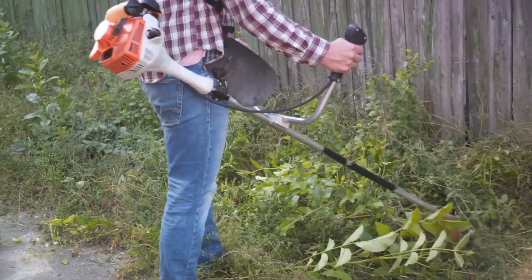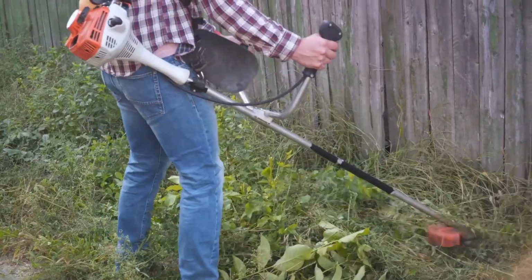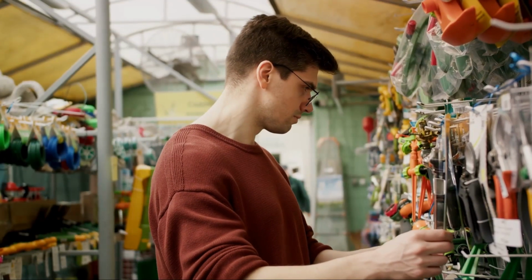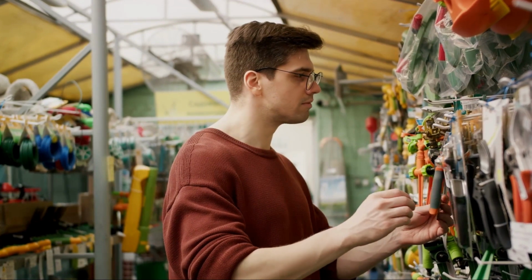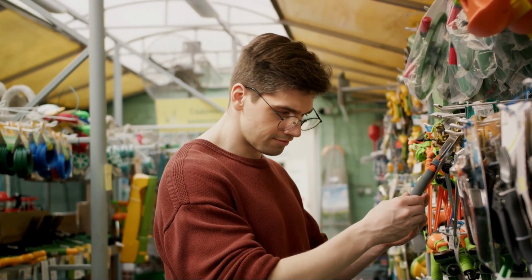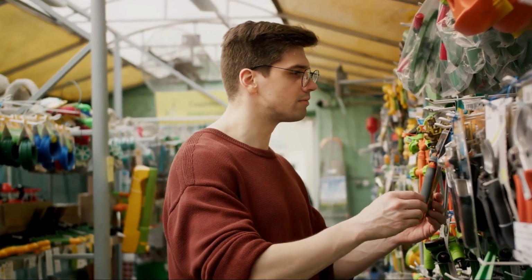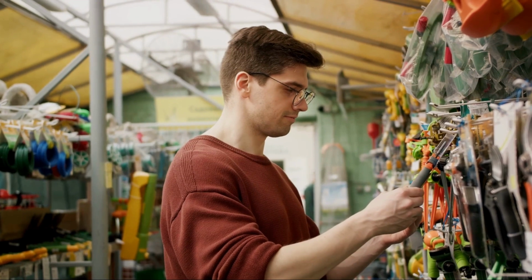These are not just tools, they're your companions in the journey of gardening, each with a unique role to play. A well-stocked garden shed is more than a storage space. It's a treasure trove for a gardener, holding the keys to a flourishing garden. Whether you're a seasoned gardener or a green thumb in training, these tools will help you cultivate a garden to be proud of.